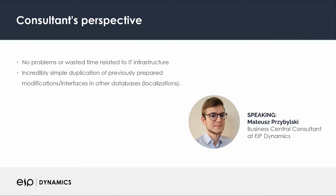Second one, it's very simple to deploy already created modifications to other localizations. When you implement Business Central in several databases at the same time, it's also important to have the same modification in each database. In Business Central, it is enough to produce the application once and install it in other databases. So launching the installation takes several seconds. So there is no more merging the objects on every database, which is a really nice feature.